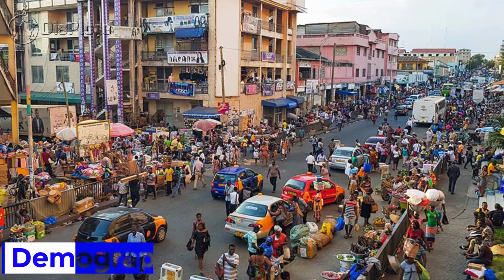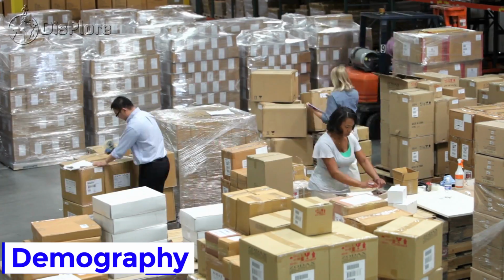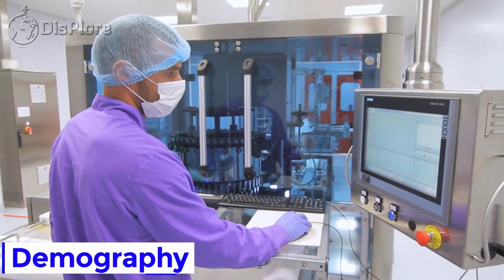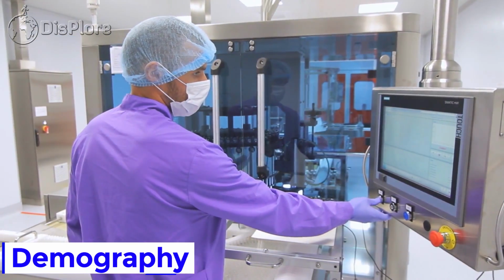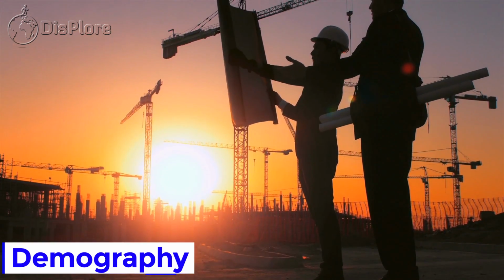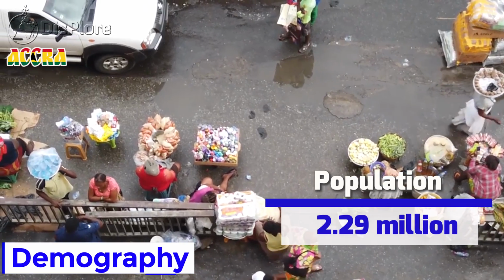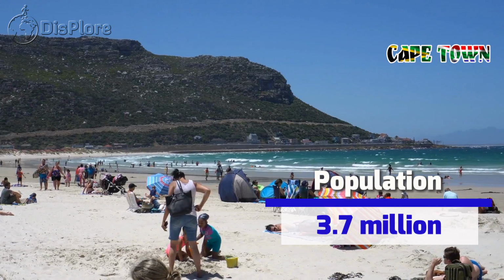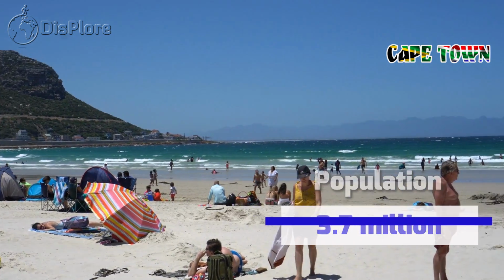Let's begin with demography. Cities with large economies often provide better job opportunities. Large cities are generally important cultural and academic centers, attracting industries and business investment. Accra has a population of 2.29 million people, while Cape Town has roughly 3.7 million, which is greater than Accra's.